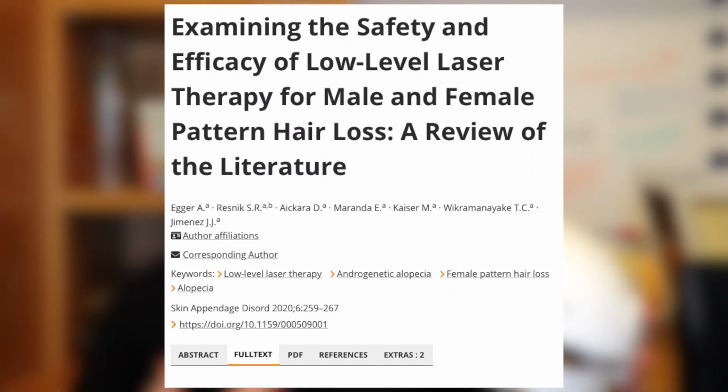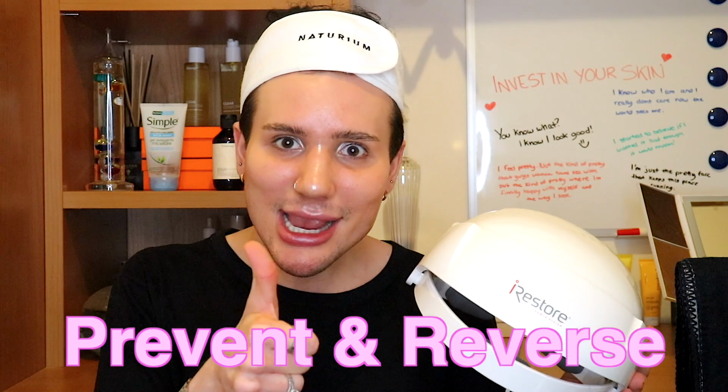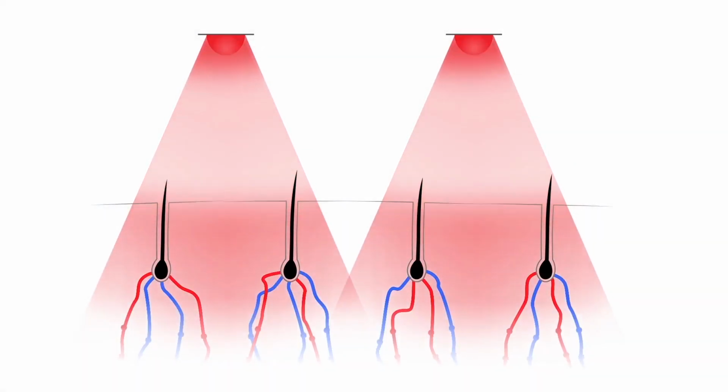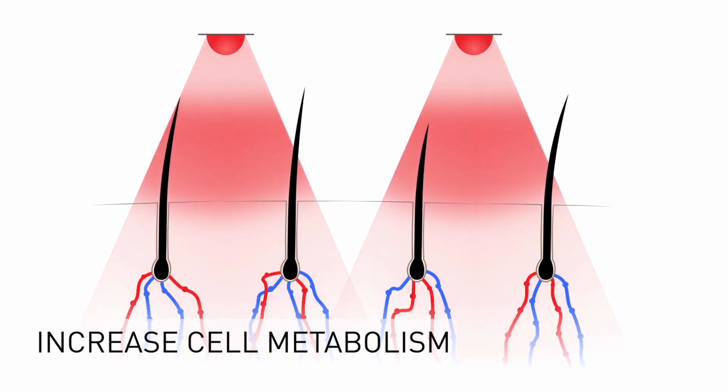The reason I'm so confident about this iRestore and why it will work on me is because it actually utilizes a technology called low-level laser therapy, which has been proven over and over again with so many studies to be the most effective at preventing hair loss and reversing the hair loss that already has happened. How it works is the hair follicle cells absorb the light energy, which in turn causes them to increase their ATP production and metabolism, aka the hair follicles that don't grow hair anymore because they're sleeping will wake up and finally start growing hair again like they used to before.